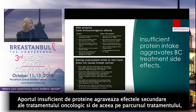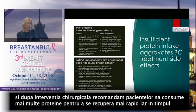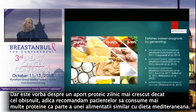And insufficient protein intake is aggravating the side effects of breast cancer treatment, and this is why, as dietitians, we ask the patient during chemotherapy and radiotherapy to eat more proteins, to have fewer side effects. Also, before and after surgery, we ask the patient to eat more proteins to recover faster. And during anti-estrogenic treatment, we ask the patients to eat more protein to prevent osteosarcopenia. But it is a higher than normal daily intake.